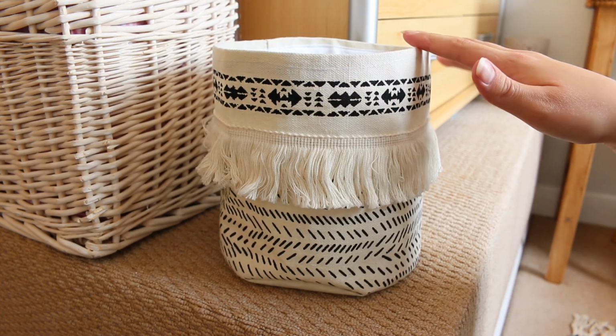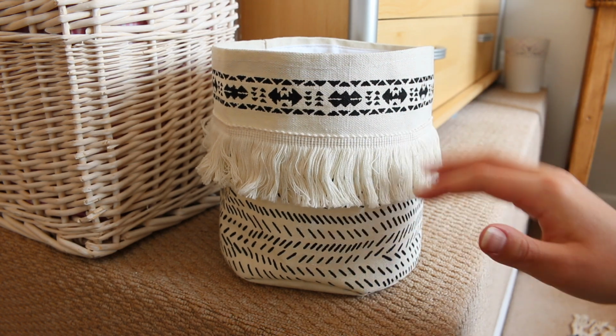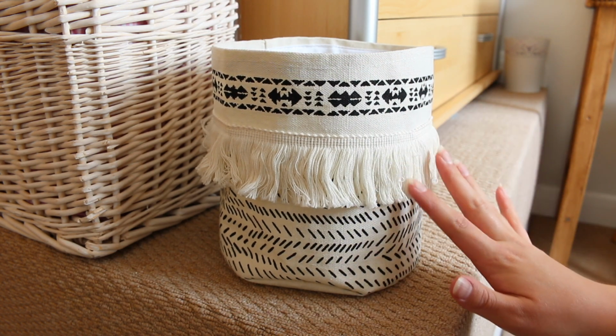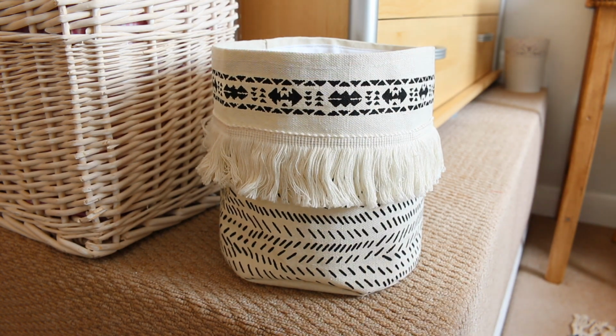And then moving on next to that, I've just got this little storage bucket type of thing. I absolutely love the design on this. I think it's so sweet, and I just use this as a little bin. I think this was about £6 or £8 from, I don't know the name of the shop. Again, I'll try and link it down below.